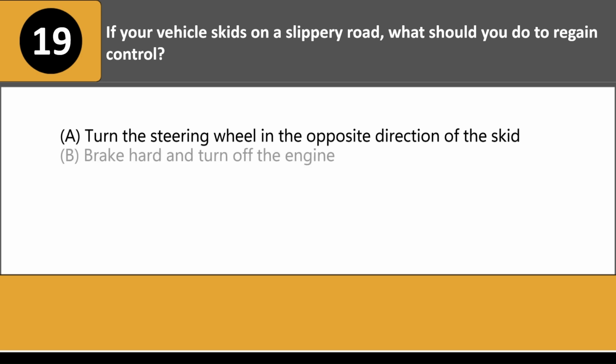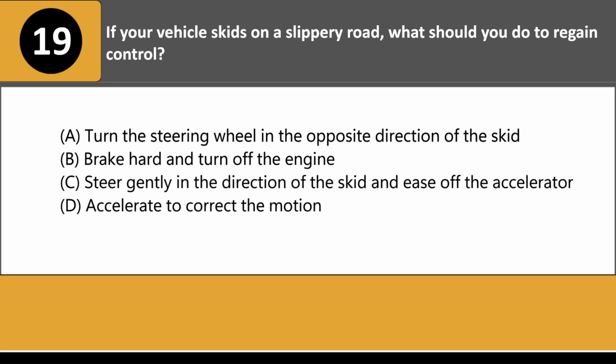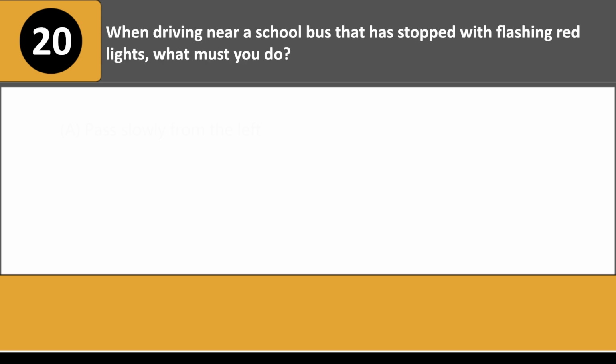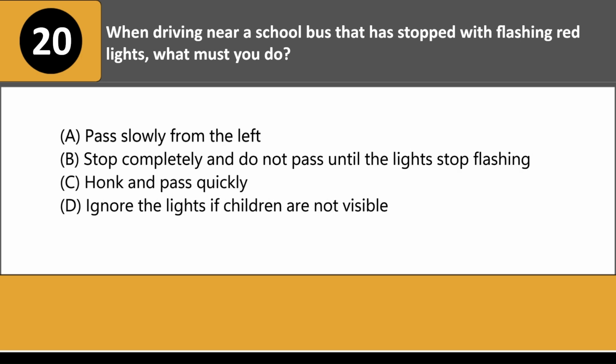If your vehicle skids on a slippery road, what should you do to regain control? A. Turn the steering wheel in the opposite direction of the skid. B. Brake hard and turn off the engine. C. Steer gently in the direction of the skid and ease off the accelerator. D. Accelerate to correct the motion. Answer: C. To regain control in a skid, steer in the direction of the skid and gently ease off the accelerator, never brake suddenly.